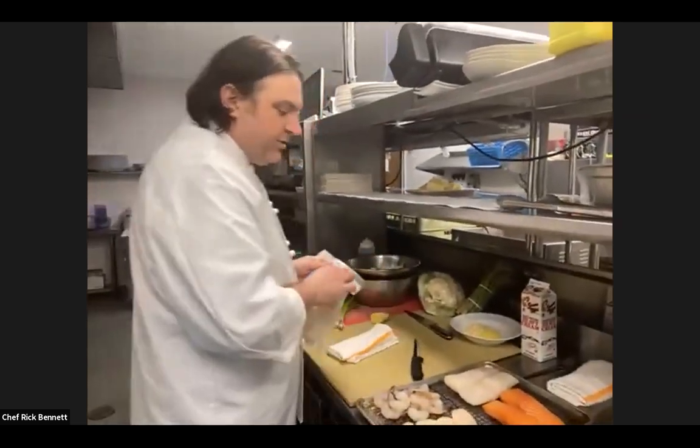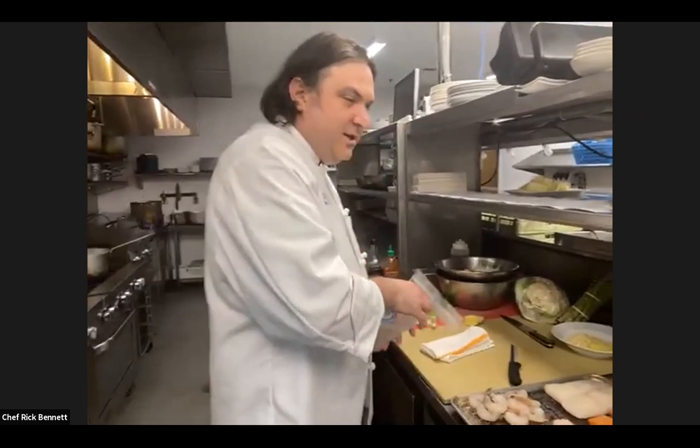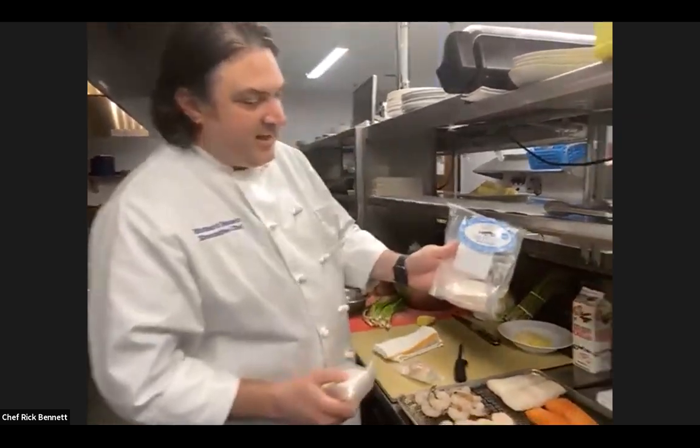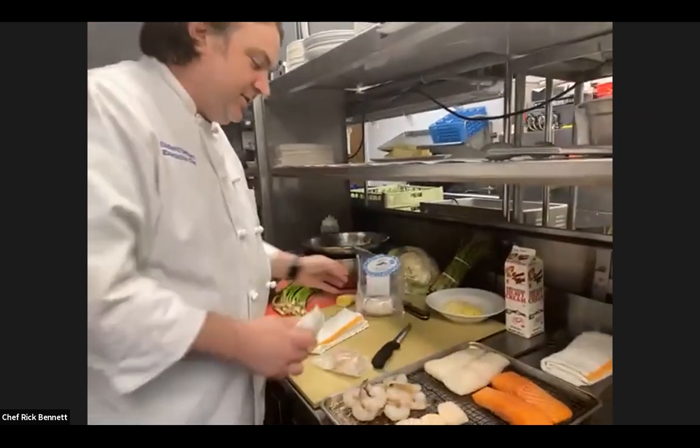A lot of the time when you get frozen fish, you're going to want to cook it straight from frozen. You're not going to want to thaw it out. It just gets super saturated with water. Like I said, Heinen's cod fillets right out of the Heinen's freezer.